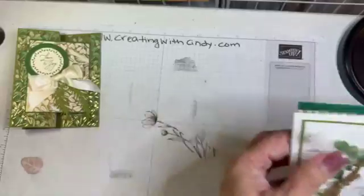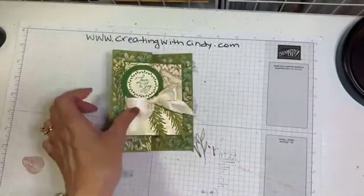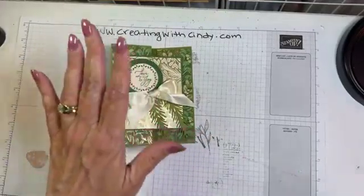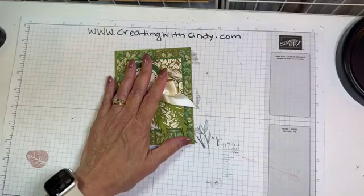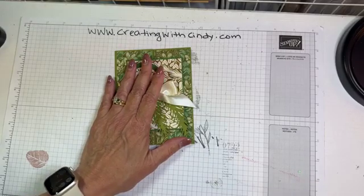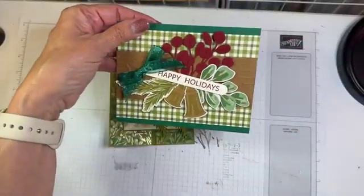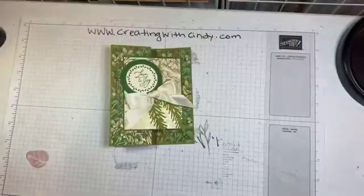So it's been fun to play with, and I probably will take it with me to the retreat this weekend to play some more. Again, I'll have the dimensions on my blog shortly. Oh, good. I'm glad you like the one with the cherry cobbler. I couldn't decide on that one, Patience. I wasn't sure about the ribbon on that one, but I wanted something with a little color.